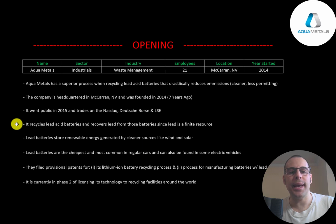It recycles lead-acid batteries and recovers lead from those batteries, since lead is a finite resource that's used in a lot of things today. Lead batteries store renewable energy generated by cleaner sources like wind and solar. Lead batteries are the cheapest and most common in regular cars and can also be found in some electric vehicles.